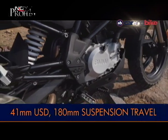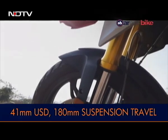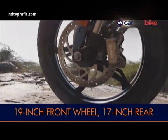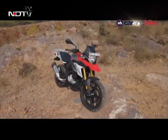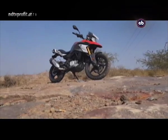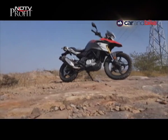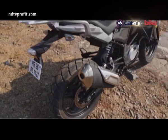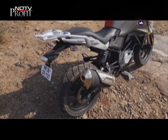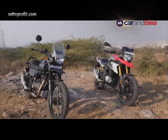The suspension has 180 millimeters of travel at both ends, and there's a 19-inch front wheel. Although the alloy wheels with the adventure spec Metzeler Tourins offer decent grip, they have their limitations over loose surfaces. And the GS also gets standard dual channel ABS, and ABS for the rear wheel can be disengaged for off-road duty. The Himalayan on the other hand has rudimentary styling.